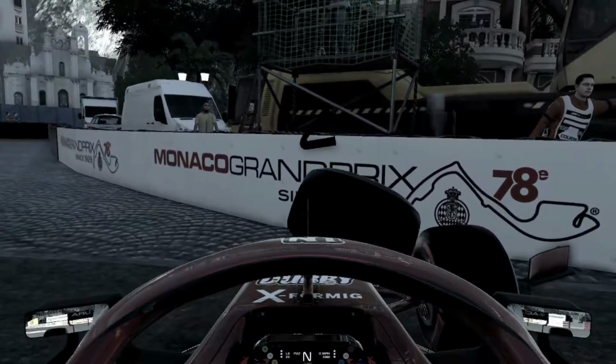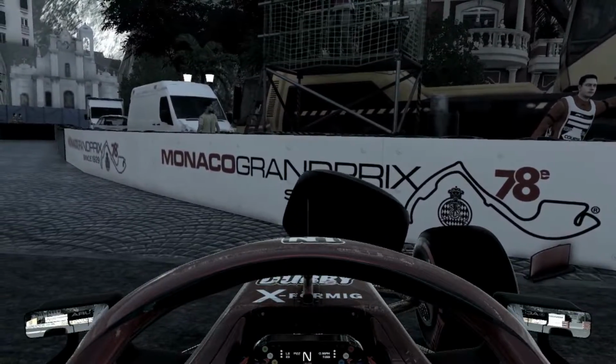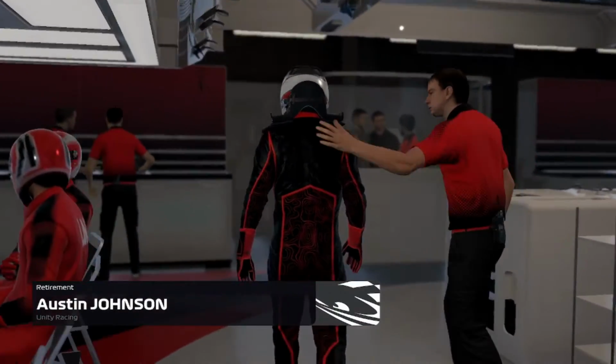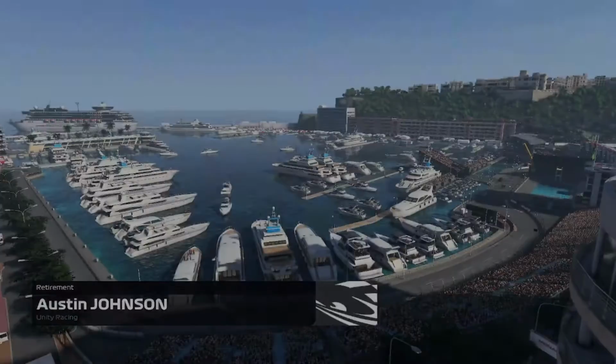And with that, we'll see you guys on the track. Alright. We have a big race ahead of us. And with that, wreck at the end of qualifying, we retire, and we're going to be starting at the back of the grid, week 6 in Monaco.